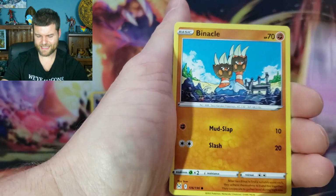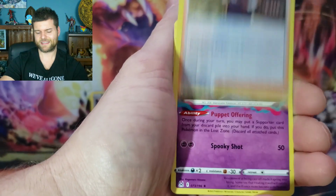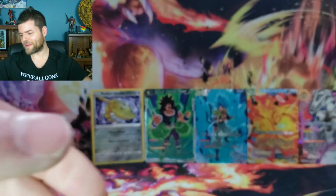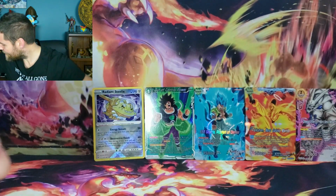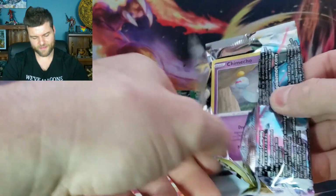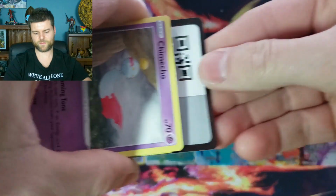Electrike. Ghastly. Binacle. Oh, come on, Pokemon. Don't let me down. Don't let me down. All right. Another Silver Tempest. We can do it. We just need Lugia. Give us a Lugia. We're all set from there. If we got Lugia, we're set. Here we go. Code for you.